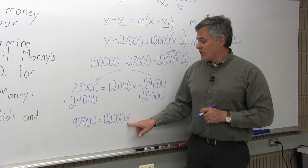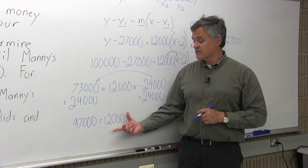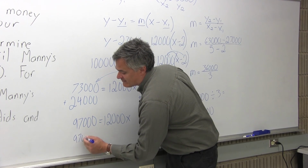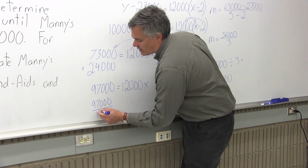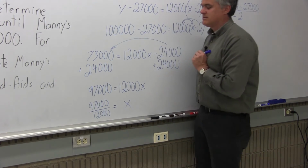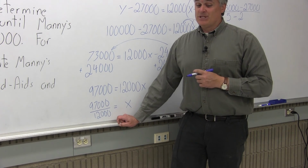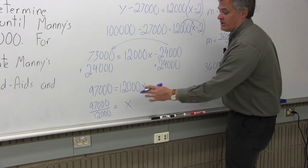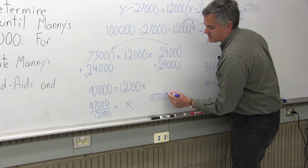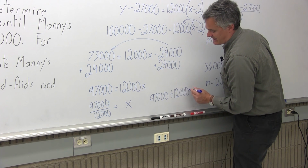So I'm almost at the point where I can get x. What I need to do is divide both sides of the equation by the value that's in front of the x, which in this case is 12,000, and I'll have x by itself. So 97,000 divided by 12,000 will equal x. Now that's not something that's easily reduced in your head. So with your calculator, you'd want to enter the numerator of 97,000 divided by the denominator of 12,000 and hit equals.